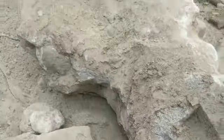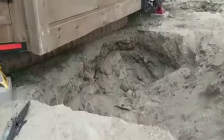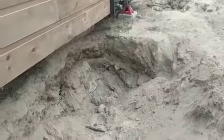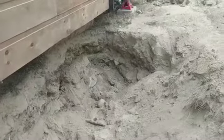Anyways, that would have been a trip to try to break that up with a sledgehammer when I didn't even know how big it was. And like I said, it looks like that other piece down there was attached to it, and he just managed to break it off. So that's really, I think he did an excellent job. It's been a trip, but we're getting there.